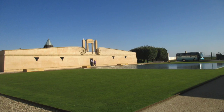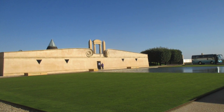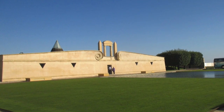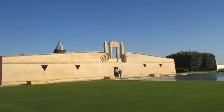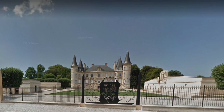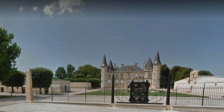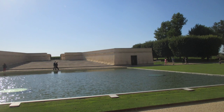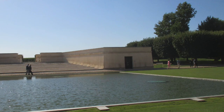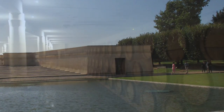Today the production facility is below ground. In 1986, the new owners held a competition to redesign the winery. The winning design integrates Egyptian flourishes that almost completely disguise the entrances from a frontal viewpoint. The chai, the wine storeroom, lies underneath this pool, and the entrance to the visitor center is through this door on the opposite side of the pool.